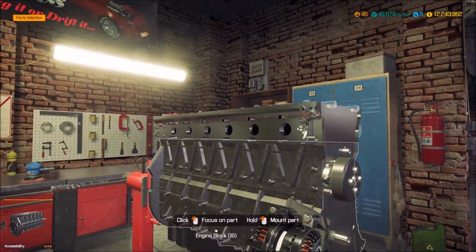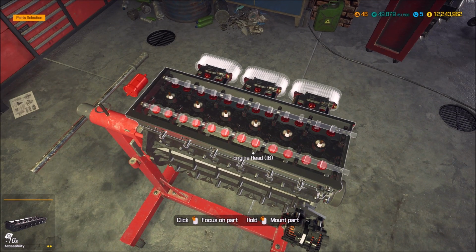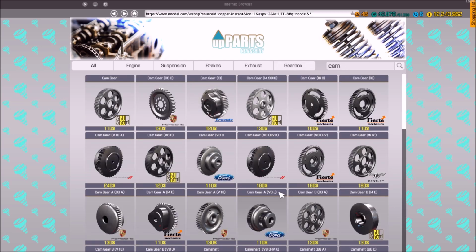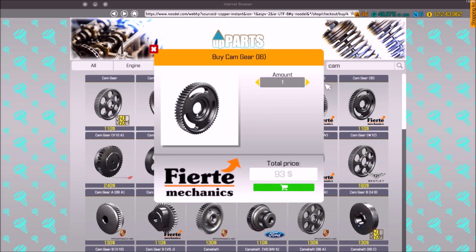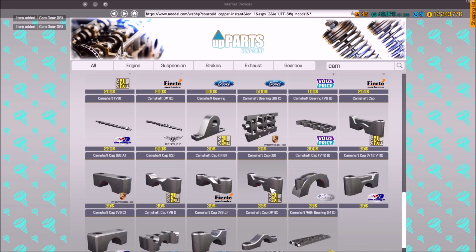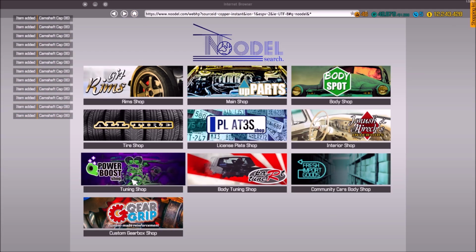Alright, so I am going to need, let's see, 1, 2, 3, 4, 5, 6. I'm going to need 12 of those camshaft caps. And I'm going to need these gears too, but I'm not sure which ones. I believe it's these two. Watch me be wrong. Watch me be wrong. Camshaft cap I6. Need 12 of you, please. Thank you. And we're going to jump over to the speed shop here.